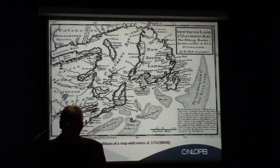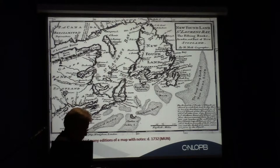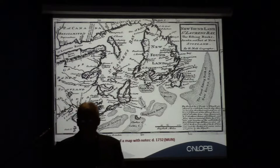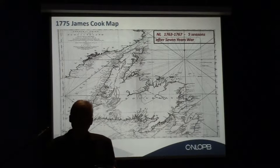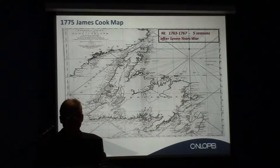As explorationists, we always start off with maps, and Newfoundland has a history of maps. You can sort of make out where you are here. The Grand Banks are there. It'd be tough to use one of these maps. James Cook, after 7 years of war, spent five seasons mapping Newfoundland. His map is pretty good, and apparently it was used even up into modern times. This was, of course, before he went cruising around the Pacific.